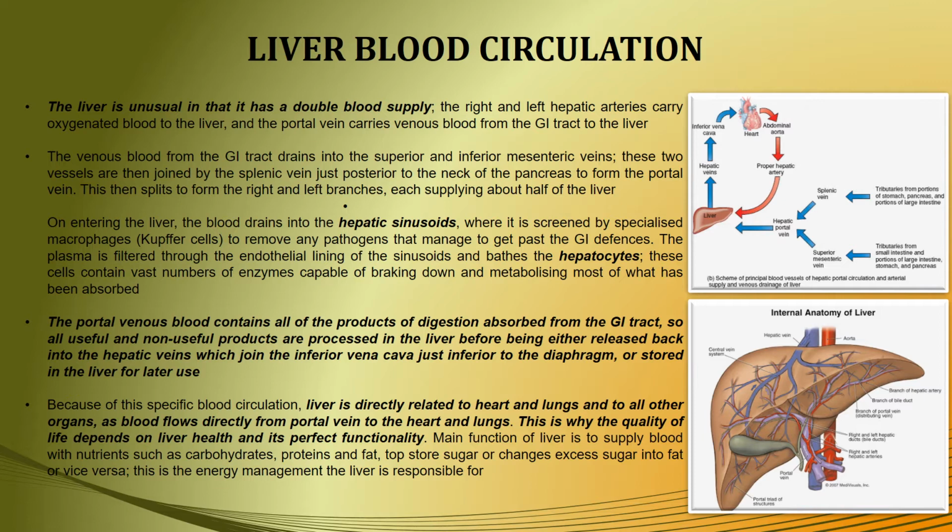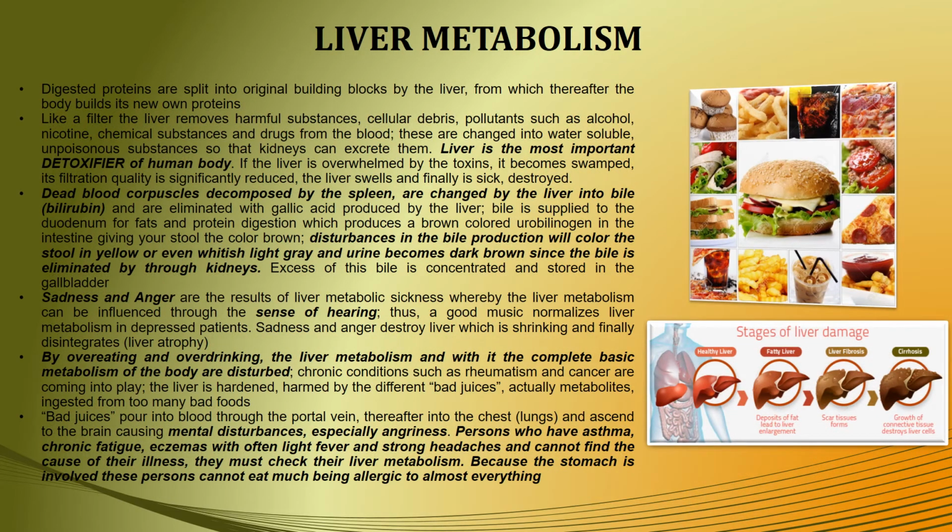The main function of the liver is to supply blood with nutrients such as carbohydrates, proteins and fat, to store sugar, or to change excess sugar into fat or vice versa. This is the energy management the liver is responsible for in your body. How does the liver metabolism work in more detail? Well, the digested proteins are split into original building blocks by your liver, from which thereafter the body builds its own new proteins.